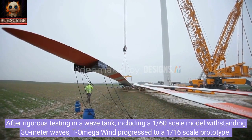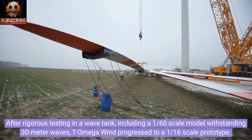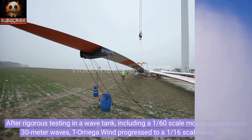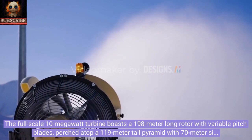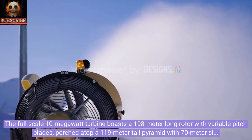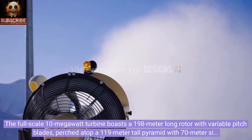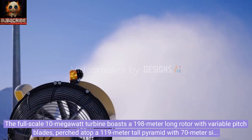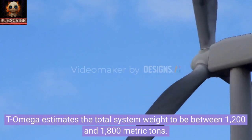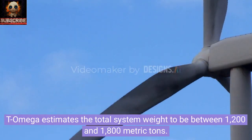After rigorous testing in a wave tank, including a 1/60th scale model withstanding 30-meter waves, T-Omega Wind progressed to a 1/16th scale prototype. The full-scale 10-megawatt turbine boasts a 198-meter-long rotor with variable pitch blades, perched atop a 119-meter-tall pyramid with 70-meter sides. T-Omega estimates the total system weight to be between 1,200 and 1,800 metric tons.